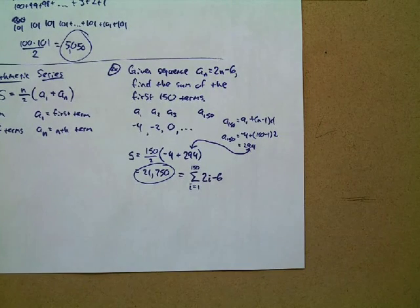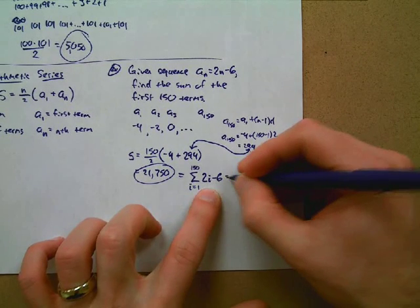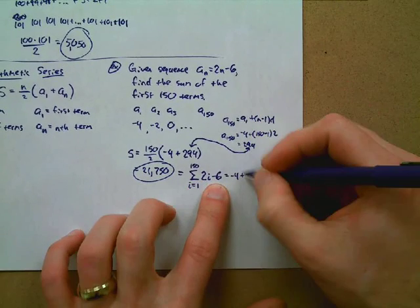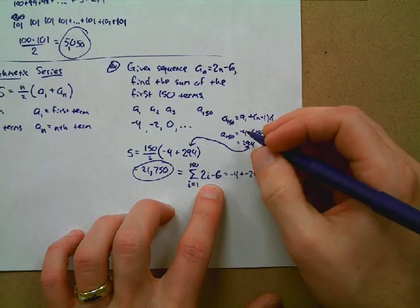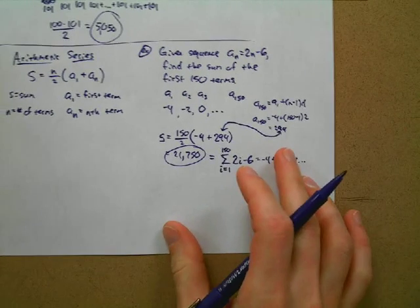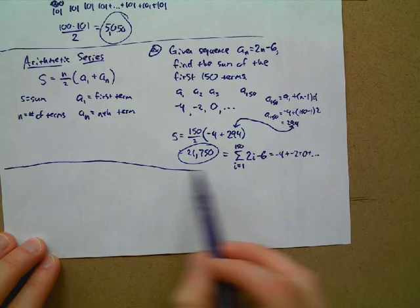Okay. We'll do one more of these, and then we'll move on to geometric series because I want to make sure I get everything in. Okay, so one more arithmetic here. So let's just calculate the sum of the first 50 terms of 0.2, 0.4, 0.6, so we're finding the sum of that.